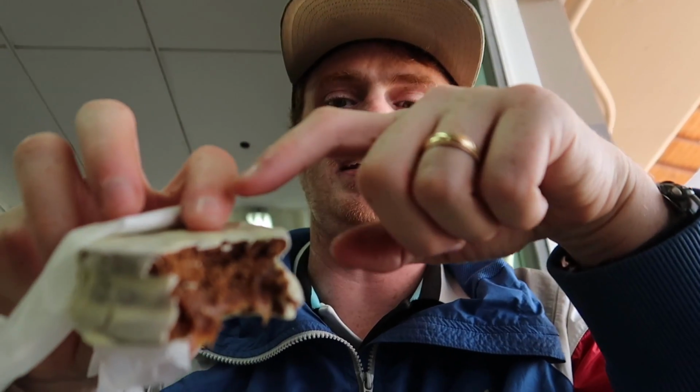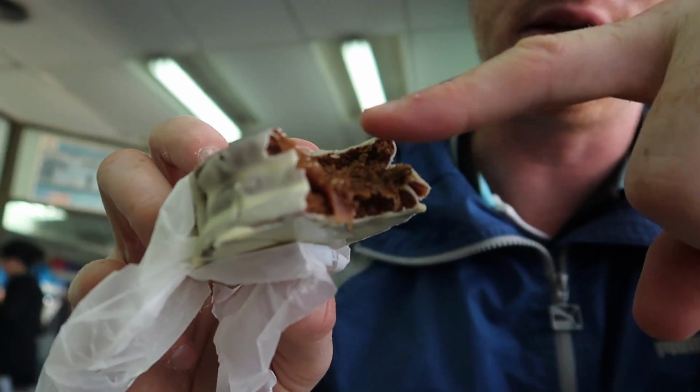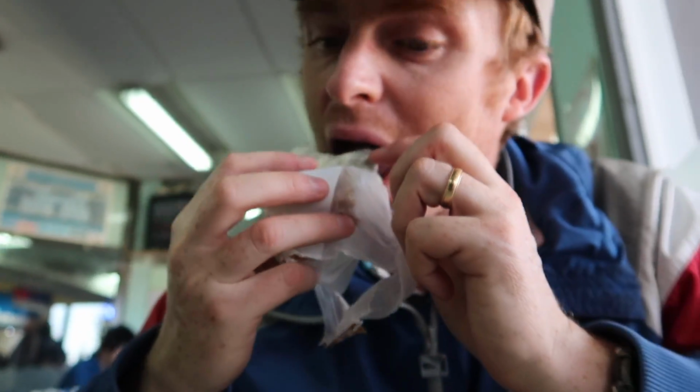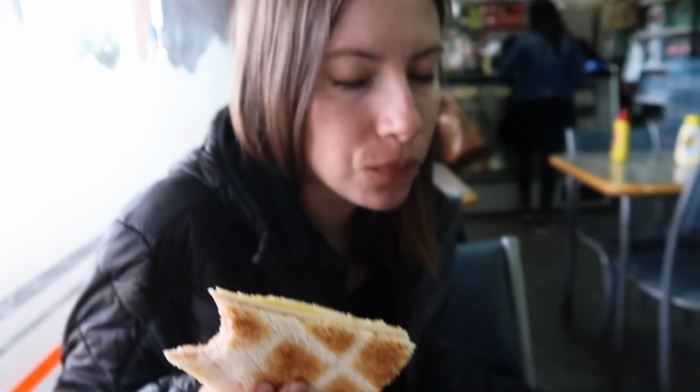Okay, guys, I've been chowing down on an artisanal alfajor. It is delicious. It's got white chocolate on the outside, dulce de leche in the middle, and chocolate cookie. Starting with dessert today. Indeed. Mm, so good. You gotta try this, you're gonna like it. And we've got the empanadas, so this is lunch, guys.